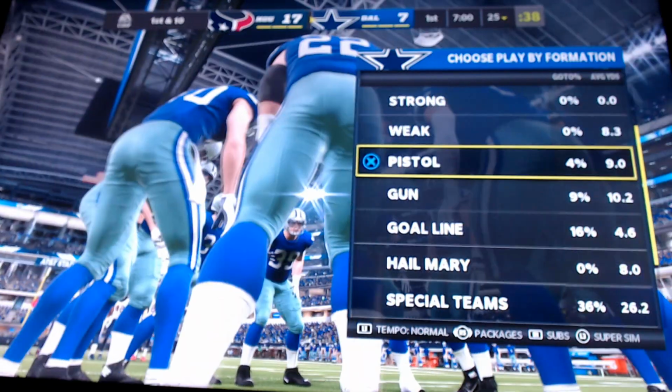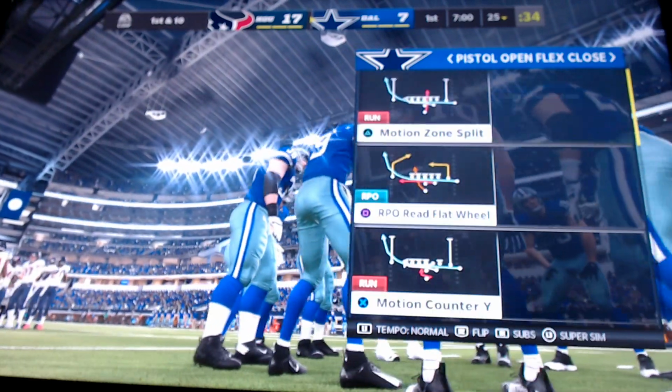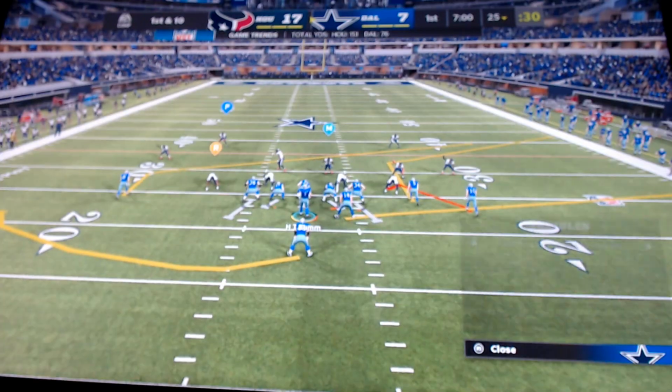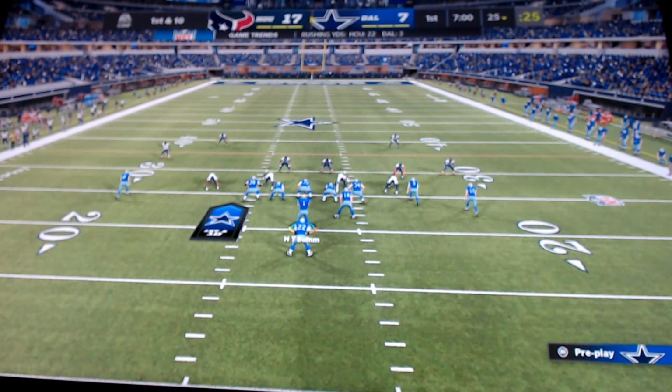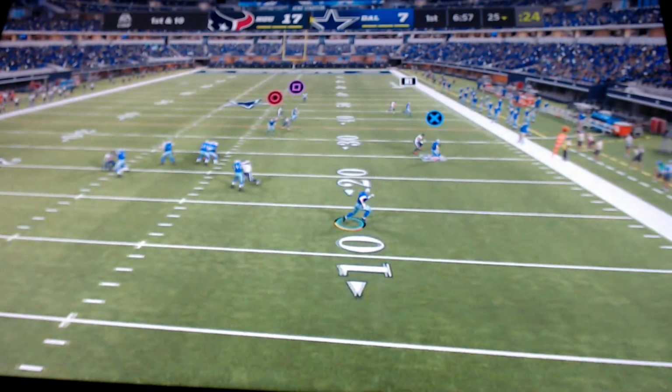Expect to see a good number of backups moving forward as we are back and underway here in preseason week 2. And here comes a return from just beyond the goal line. And this will not be returned, so the second half begins with a touchback. Now the Cowboys go on offense first here in this third quarter.